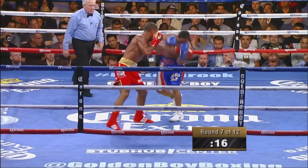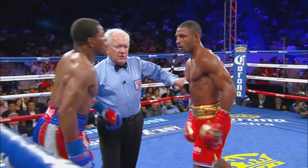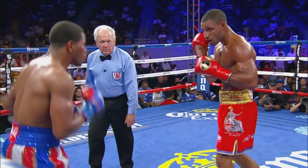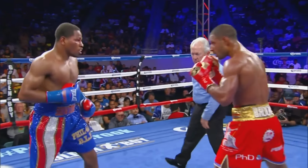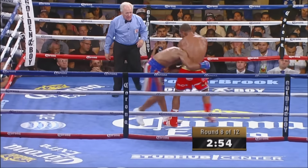Oh, good right uppercut, and Porter's in trouble. Brook got him with an uppercut. Now, can he capitalize? He was definitely buzzed there, Porter. Porter with another right hand and the bell. A couple more of those would come in very handy for Kell Brook. Round eight.